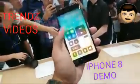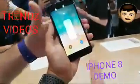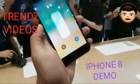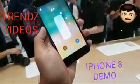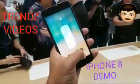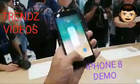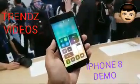This does have True Tone, which is a feature that we first saw on the iPad Pro. Basically, it has an ambient light sensor that helps you figure out what the lighting situation you're currently in is like, and then you can use True Tone to make the display warmer or cooler automatically depending on where you are. So it's a nice touch that we're getting from the iPad Pro. It's kind of long overdue.